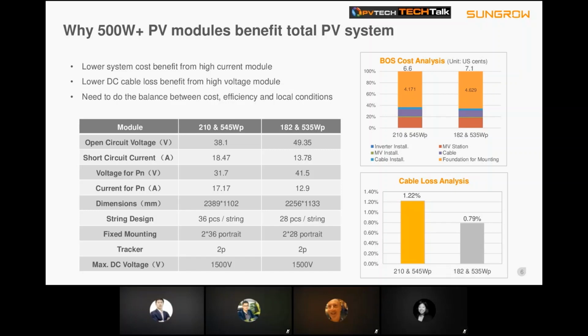But if performance ratio is more important for you, then a high voltage module would bring a lower cable loss and mismatch loss for you. So my calculation is based on the table on bottom left. In this table, you can find we chose two typical PV modules which apply different technology roadmaps. From this page, we can draw the conclusion that before we choose a PV module, we need to do overall consideration in terms of CAPEX, energy yield, and other factors.